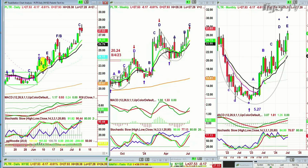So Palantir's in leg C right now. I've got it, new recovery high. In the weekly chart, I'm calling this leg C in the weekly as well. So it should go to a D, and I would suspect just under in the 29 area. It's trading at 28.38, which was the high today.